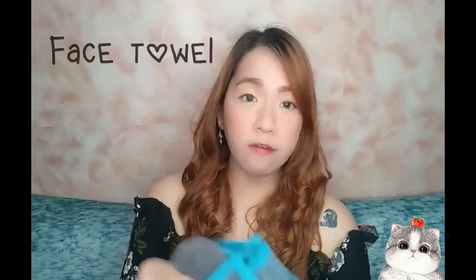This is my brush. This is from Uli. Ayan. Next is I have a face towel. I have a foam sand. And then I have a cord for my phone. Very important. Basura, this is a candy wrapper. This is a Chinese candy wrapper. Ito yung ginagamit ko or tinitake ko kapag naubo ako.